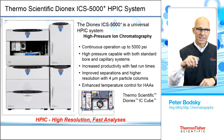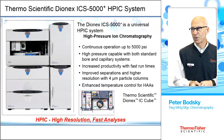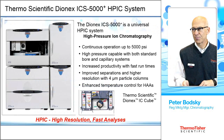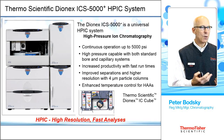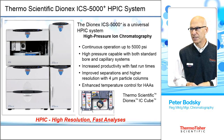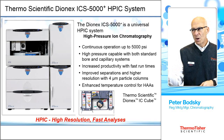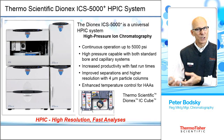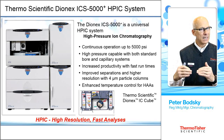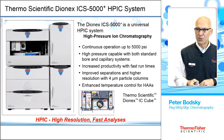Here's a picture of the system, what it looks like. This is an ICS5000 Plus. It's a dual channel IC, so the first dimension and the second dimension are housed in the ICS5000 Plus. It has continuous operation up to 5,000 psi, so it is high-pressure capable, which means you can use smaller particle size columns to improve productivity and get faster run times. It also offers enhanced temperature control, which you do need for haloacetic acids. They are temperature sensitive, so we've recognized that fact and built this enhanced temperature control into the system.